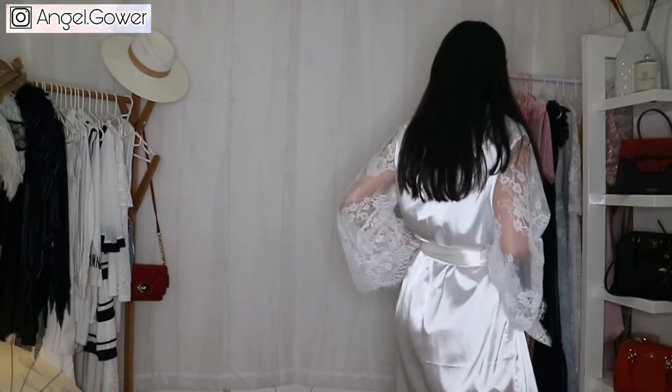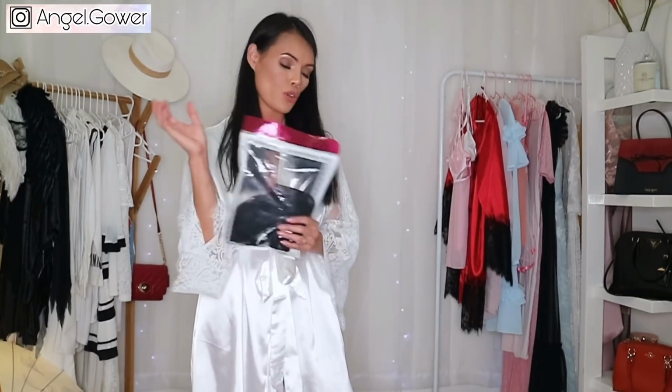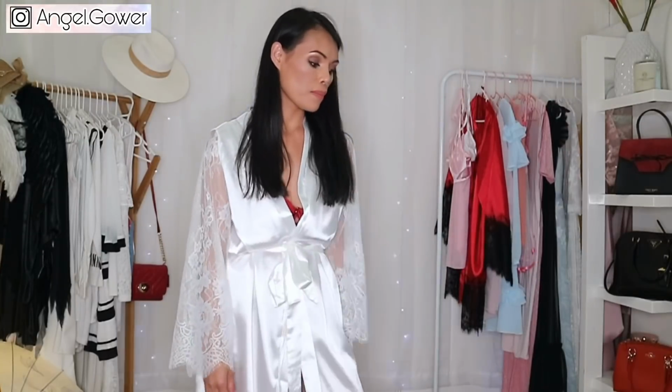And also, you guys, I love the packaging of this. It's super cute, I don't mind it. And also, you can reuse this packaging, so don't throw them, keep them.